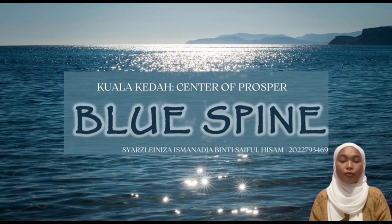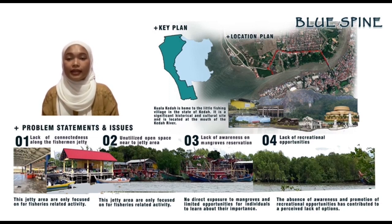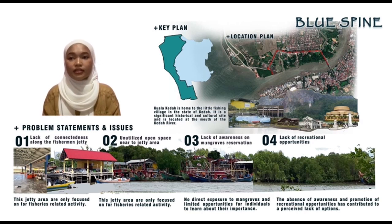Assalamualaikum warahmatullahi wabarakatuh. My name is Shazlin Nisa. So today I would like to present my enlargement plan named Blue Spine at Kuala Kedah, Center of Prosper. So here's a little bit about Kuala Kedah. Kuala Kedah is home to a little fishing village located in the state of Kedah. It is a significant historical and cultural site and is located at the mouth of the Kedah River.